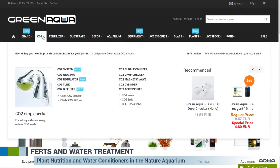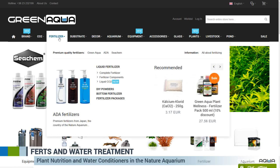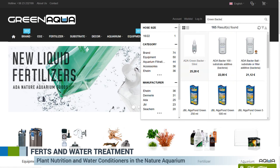What else are we using? We use some kind of growth hormone sometimes, like the Advance, but we also add in some bacterial products. So on the ADA range, Chlorof is the way to go. Actually, they are just redoing their fertilizer and water care products, so the name may change in the next few months on some of these items, but the Chlorof Green Gain is their growth hormone product, and with the bacterial side, you can use the Green Bacter or Bacter Ball. Bacter 100 is for the startup. So that's about the ADA water care.